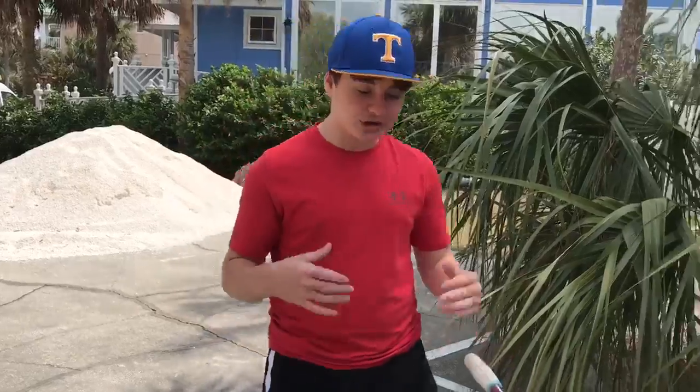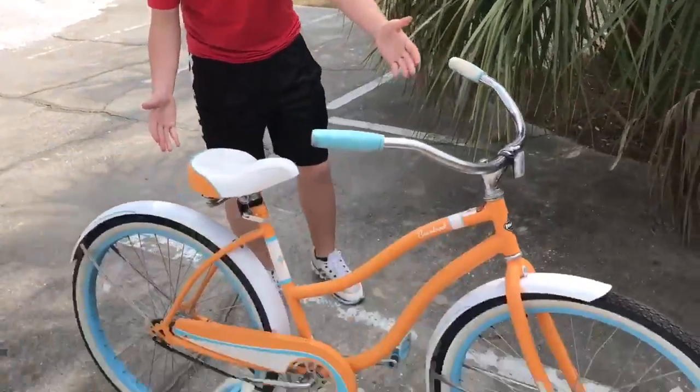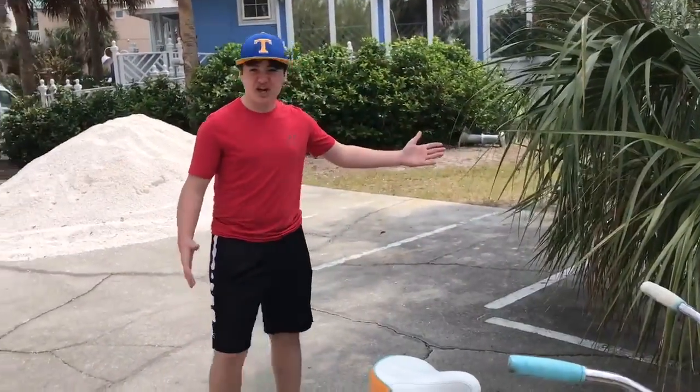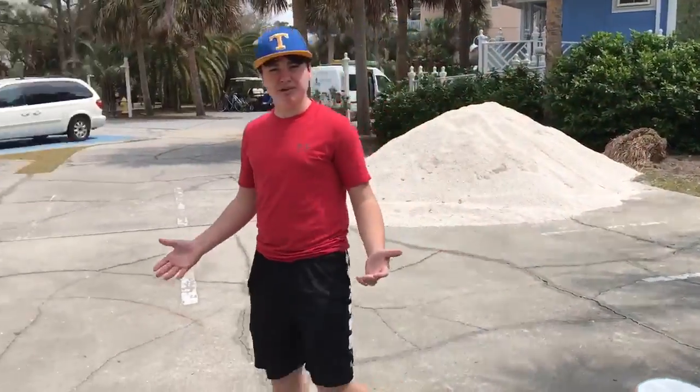What's up, guys? My name is Cooper Jones with Ken's, and today I'm going to show y'all a little something. So, we got an ordinary bike here, as you can see. I mean, it's kind of cool colors and stuff. I'm at the beach, and without music, you just have a plain beach trip.